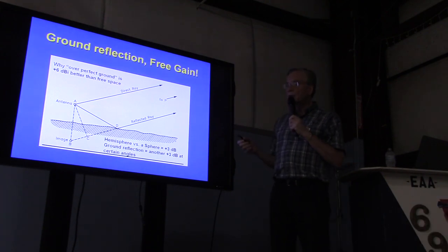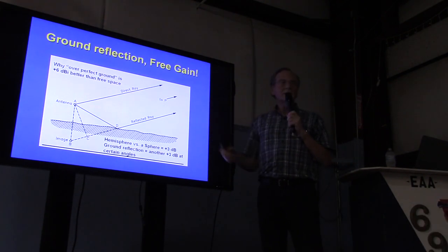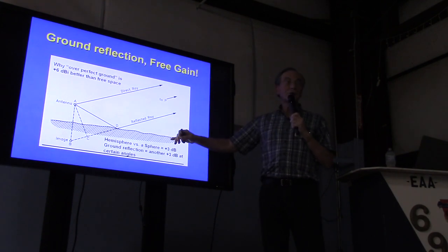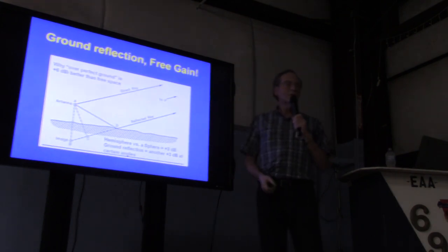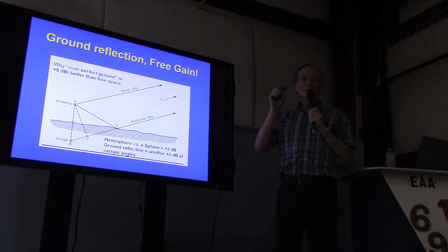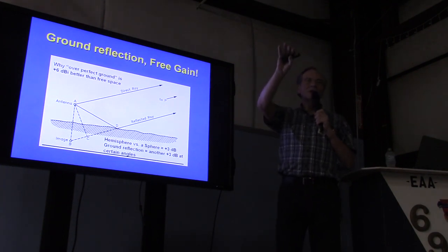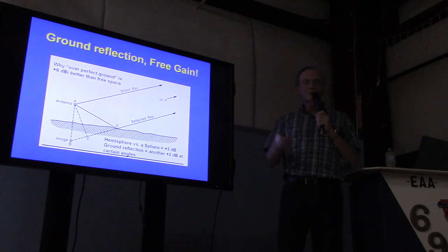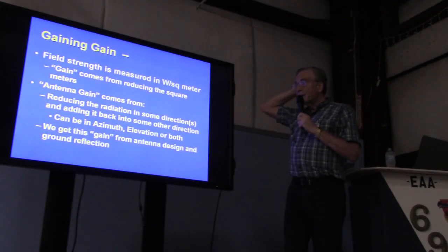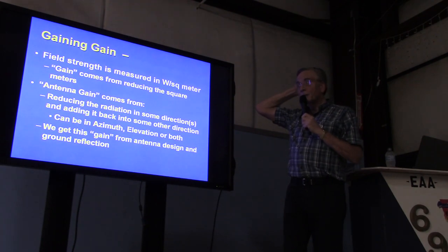And that's why when you hit salt water, this reflected ray is almost perfect. If you hit very lossy Earth, the reflected ray may almost not be there at all. And if there's a mountain in the way, then you get no reflected ray. So all of you who live near Stone Mountain, when you're pointing towards Stone Mountain, you're getting no reflected ray, typically. So there's 3 dB out the window. So how do we gain some gain?